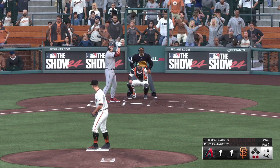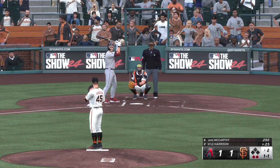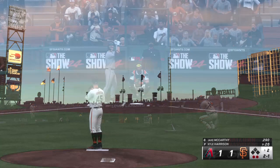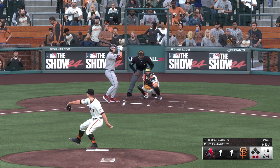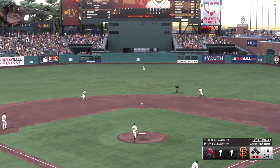Strike one. I got one ball, one strike. All tied up here at the top of the second. And he dodges that fastball. Straighten him up a little bit. Next pitch is outside. Swing and a base hit. And that extends the inning.